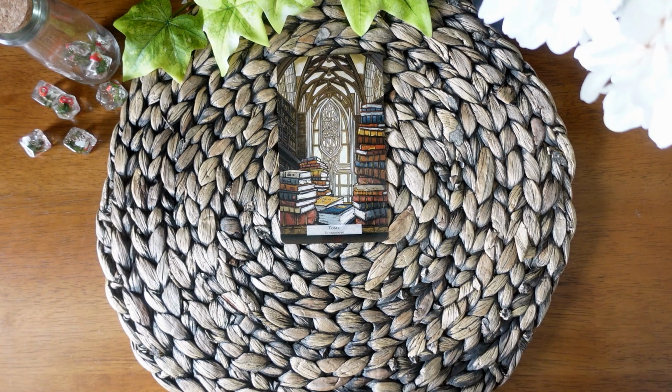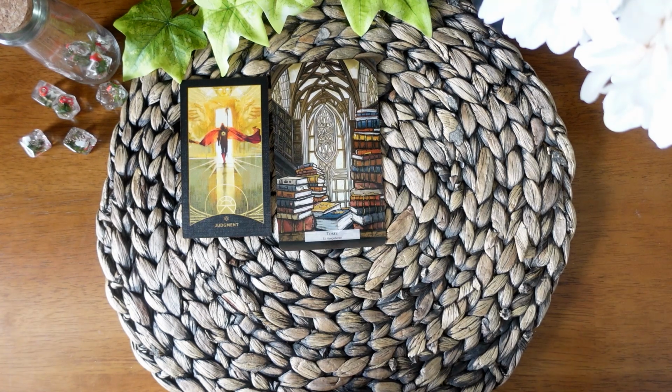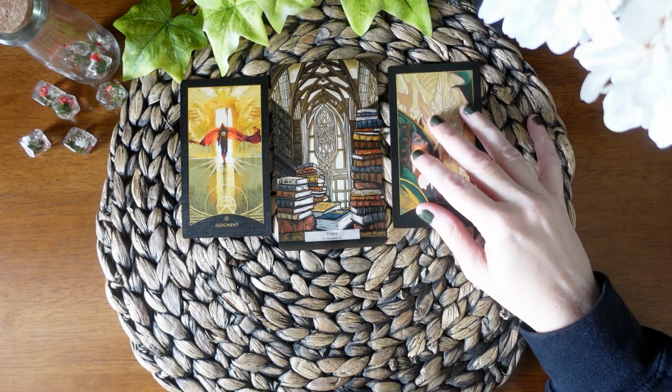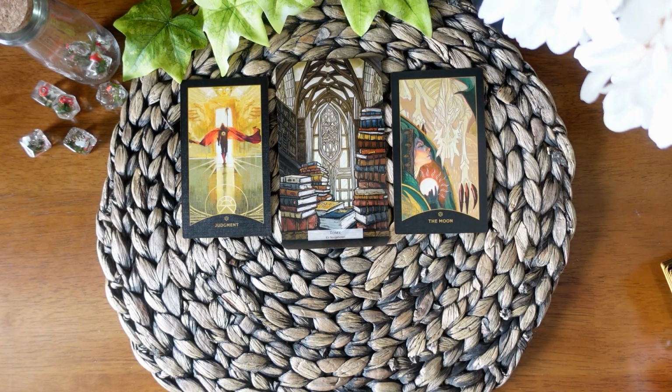I like to do a couple of different cards for this. So I will pull a card for either side. I got Judgment and the Moon. So maybe that's what I need to be working on and studying.